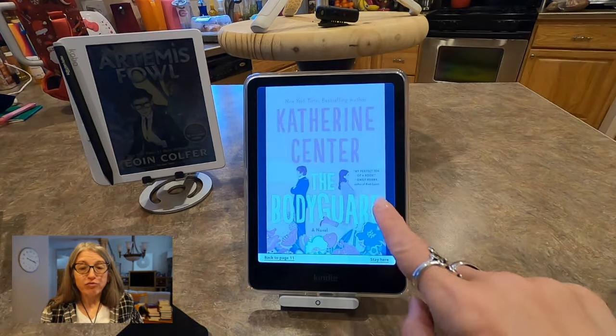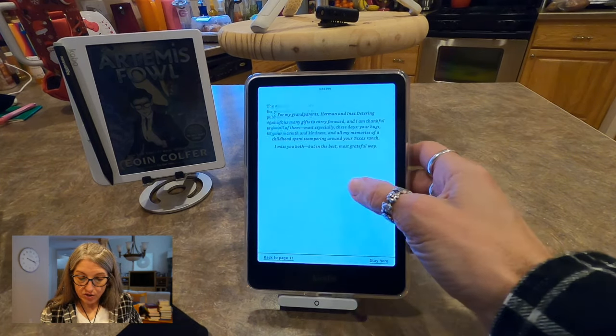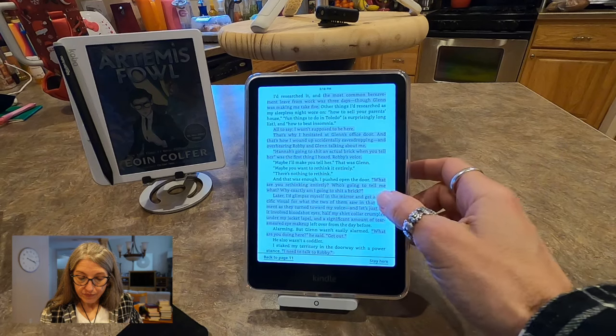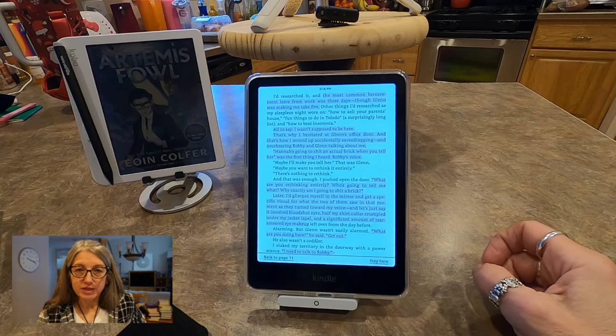And look at that, that's refreshing. Look how quickly it refreshes. And look how quickly the pages turn. That's that extra Amazon magic they put into the thing.